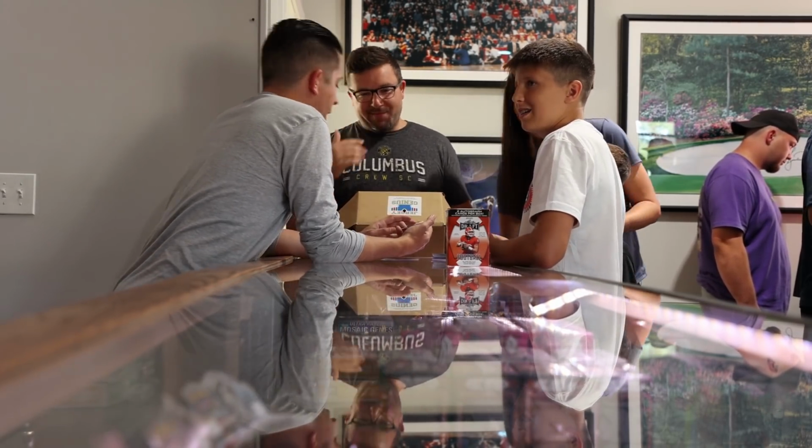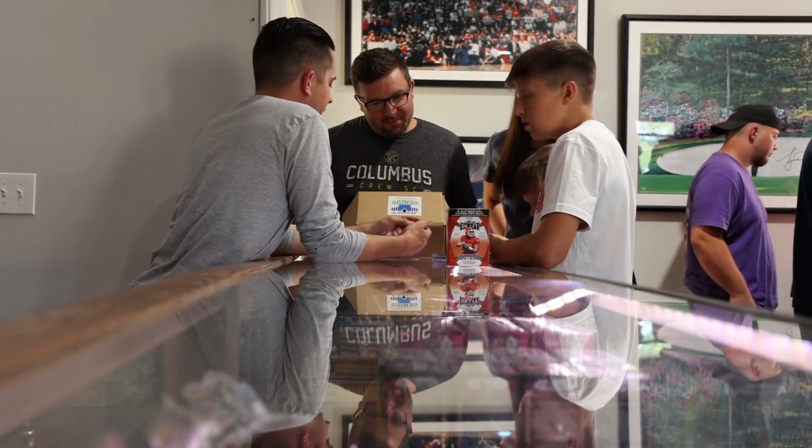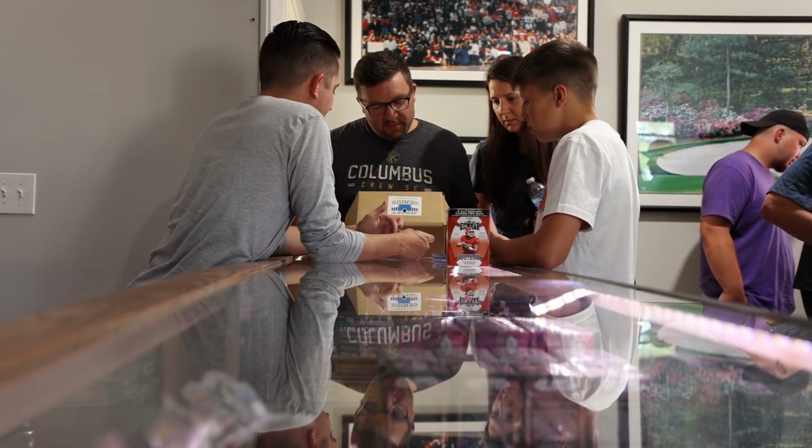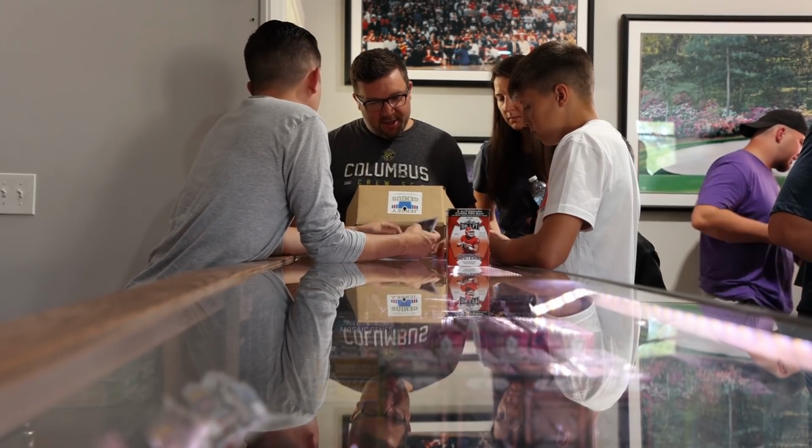It can be both, right? It just depends on the set. You can see it a little bit on this one. It's just not as bad, right? Top to bottom here, but it's the same concept: black down, black down. Yeah, that's what they're looking at.